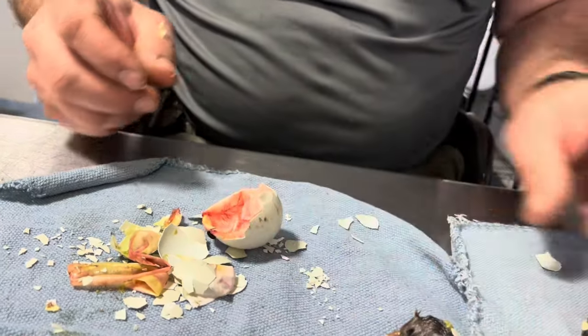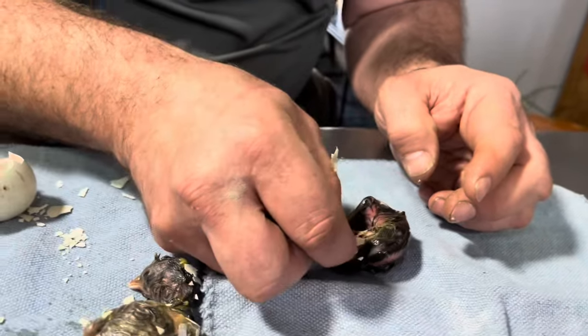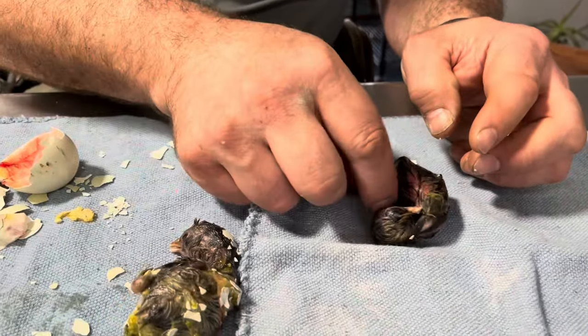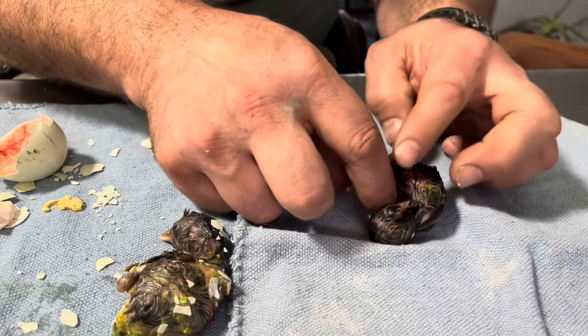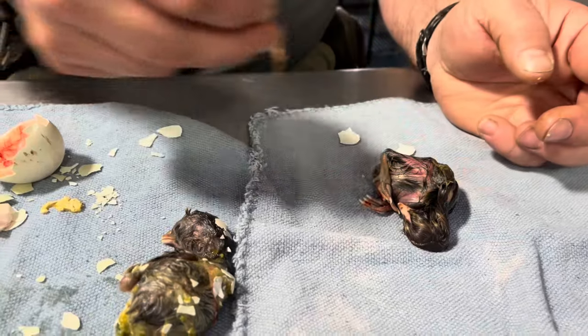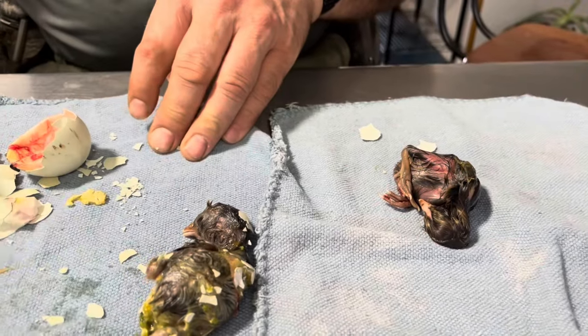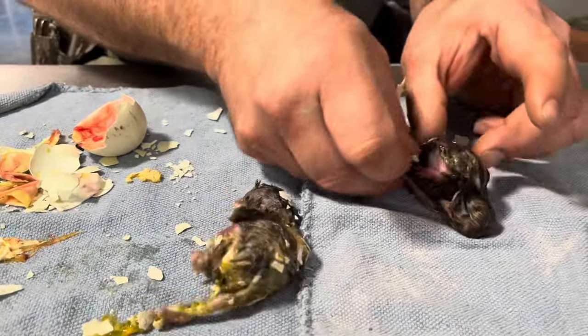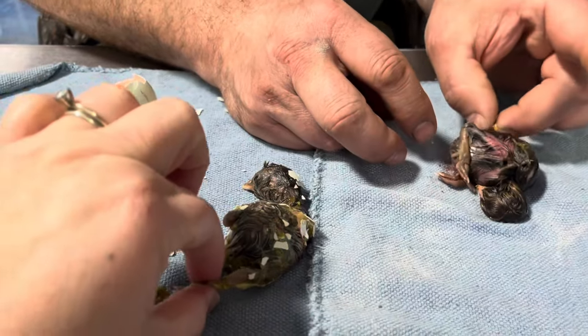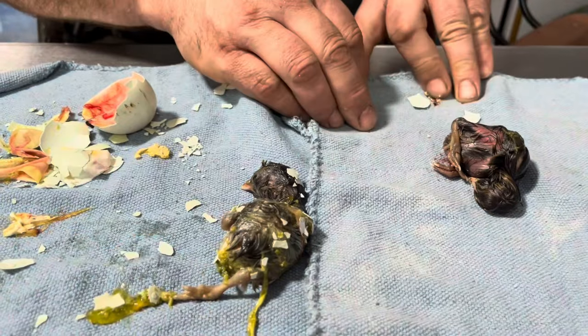You make it, little fella. But I've had it where that membrane is just completely dried to their feathers and then they can't move. They get encapsulated in it. Cocooned, if you will.